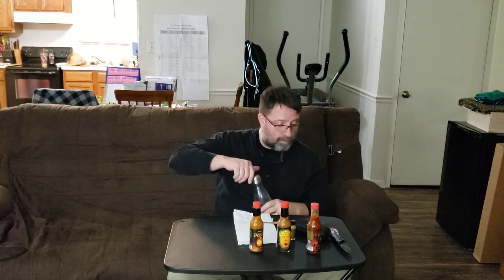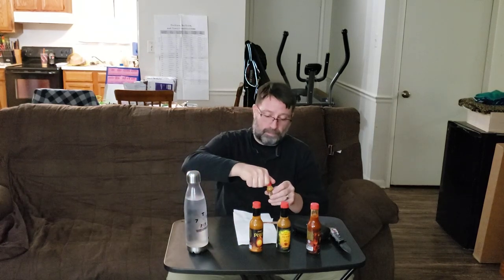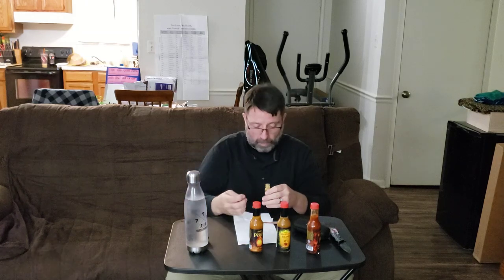So let's go ahead and try this one here. It's a heat level 9 of 10. It's called Montana Gold. Smells kind of floral. Let's see again what it has in it. Yellow Moruga scorpion peppers, and it combines it with the luxurious flavor of mimosa.